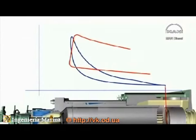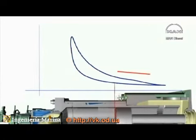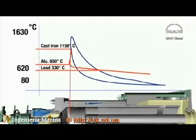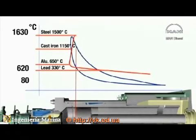To get a better idea of what's happening, we'll measure in degrees centigrade instead of degrees Kelvin. Already during compression, the temperature reaches the melting point of lead. During the first part of combustion, the temperature reaches the melting point of aluminium. Shortly after that, the temperature reaches the melting point of cast iron. The high temperatures in the cylinders even exceed the melting point of steel.